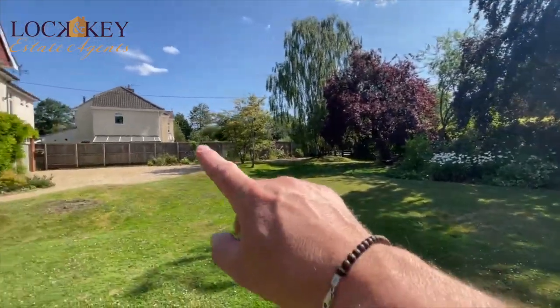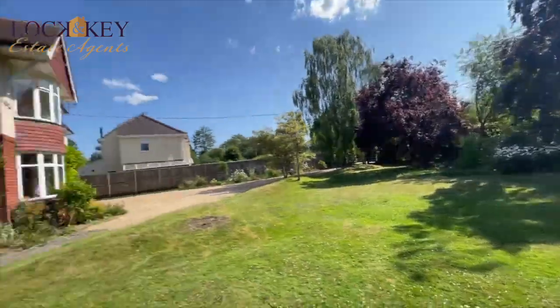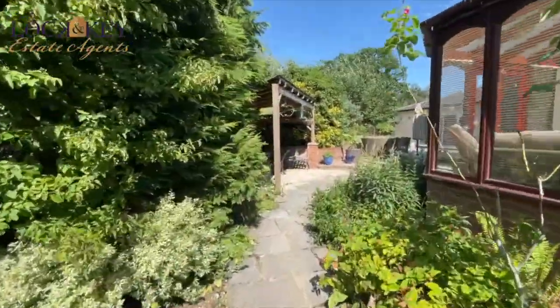You can see all this garden. There's a neighbouring property if we want to be ultra critical. I don't think we can. One property next to you. Come back through here. Everything's well stocked, as you would imagine.